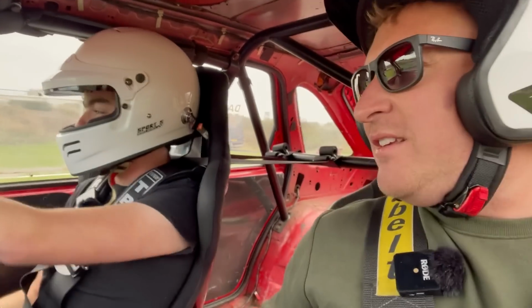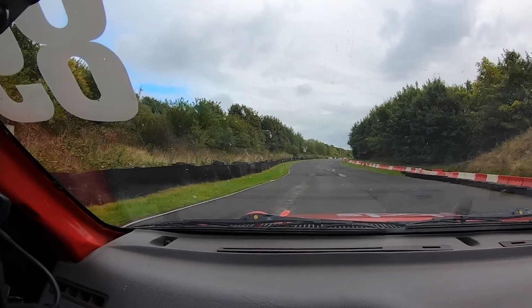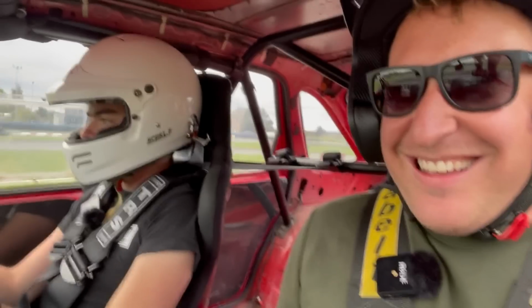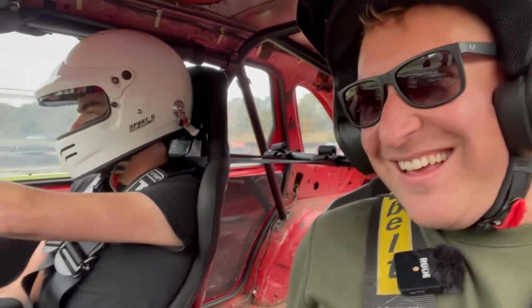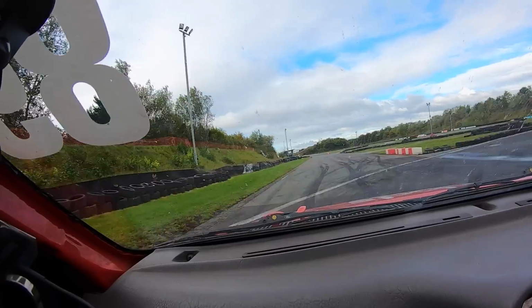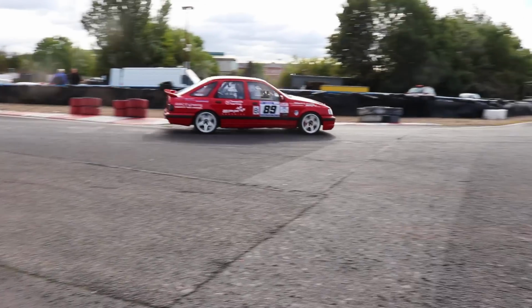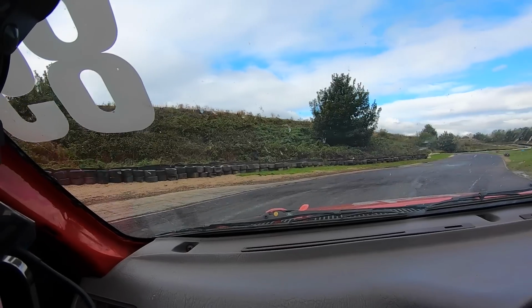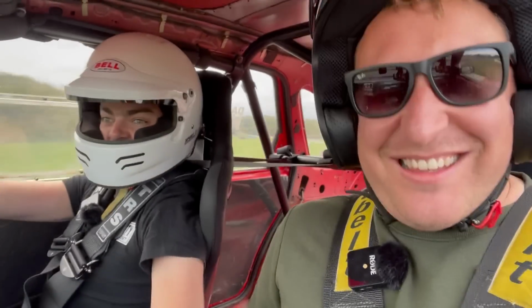Still got power steering. Just going to drop on light. Oh, man, it chucks around here. I've done that in a car before, it throws you out the seat. Does it? Yeah.